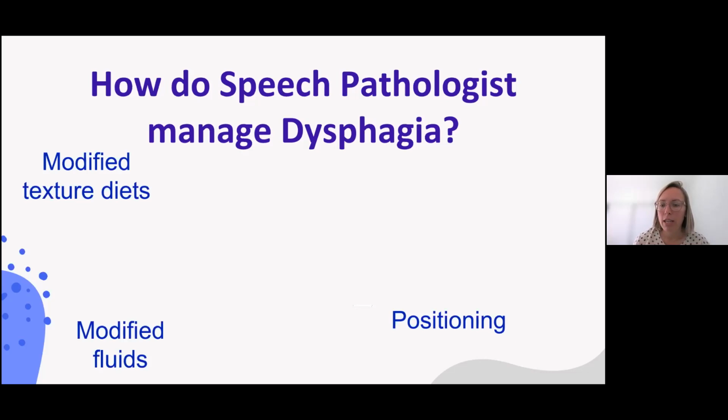We can look at positioning, so looking at how we can increase more comfortable positioning. We want to be sitting upright in a really well supported chair. We want to be able to access the table and access the meal really well. And we know for Parkinson's, it's hard to get in that comfortable position or sit for long periods of time. So it's looking at how we can maintain that positioning for that meal time to make sure that we're getting the most optimal positioning for that person.